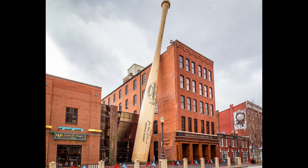The museum also has batting cages, a pitching simulator, and a 17-ton limestone baseball glove, which is often climbed on by kids and adults alike.